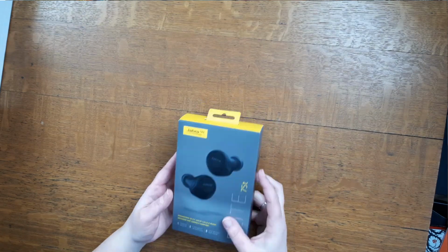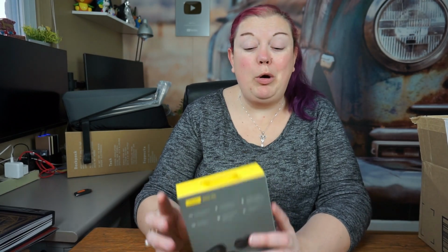Now I will say some of my Jabra products I've had for several years also still work perfectly when it comes to listening to anything. I have some big Bose style over-the-ear headphones from them that give me great audio. The only thing I've missed in the last couple years with the new Jabra products is some of the cords they used to send. They used to send these really nice braided cords with their products.